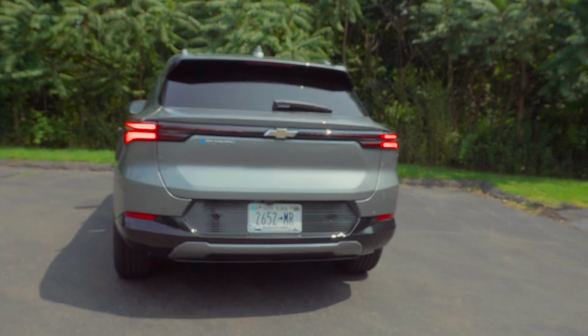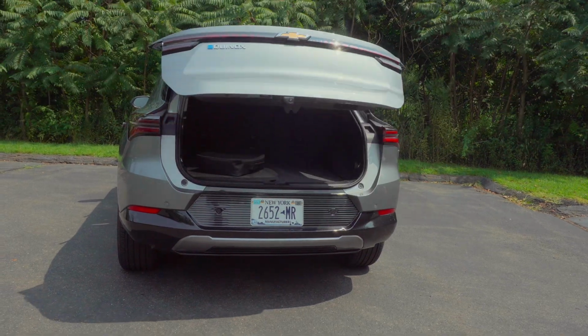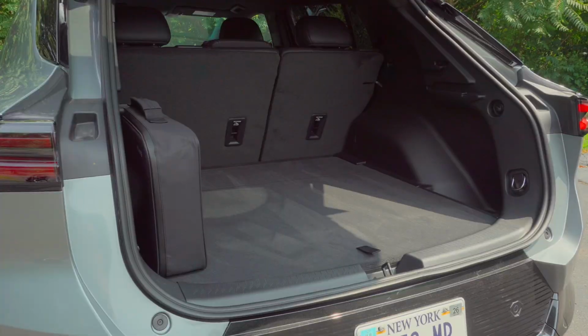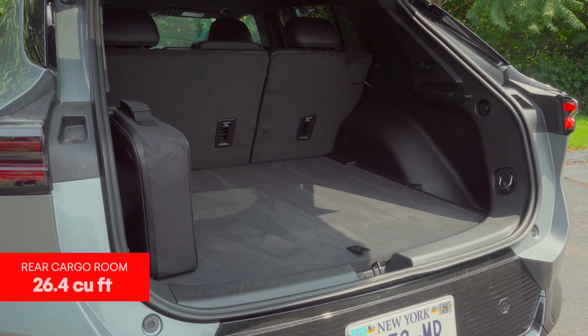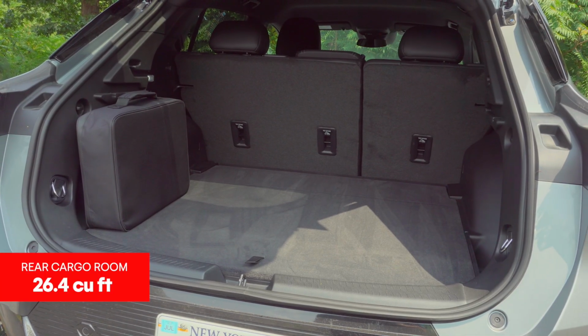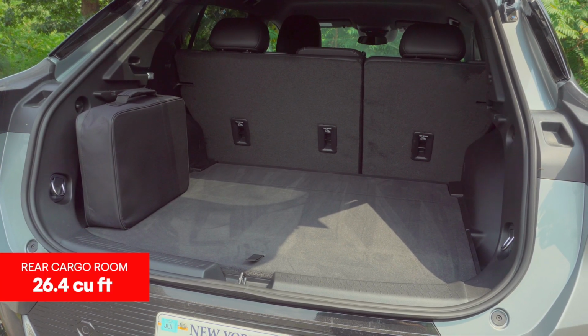And then you got the power tailgate here. Did have the charger back here, which is what this nice box is for. Quite a bit of space here, 26 cubic feet of space, goes all the way through. You got the 60-40 split on the seats there. And we got a little bit of a compartment over here. You do have a 12 volt back here as well.